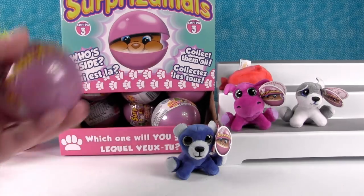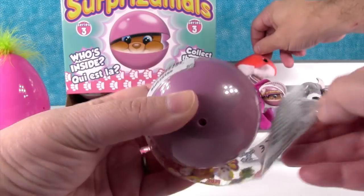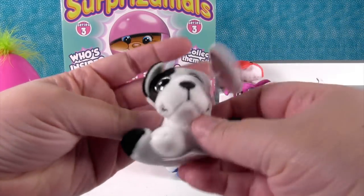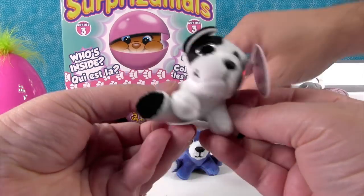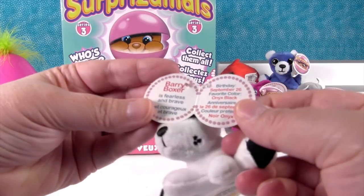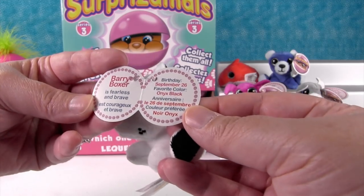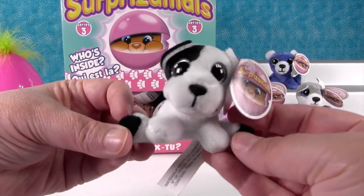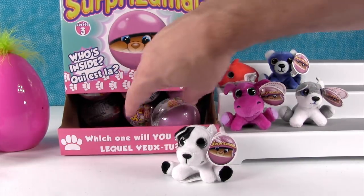Okay, we're doing good. I shouldn't have said it, but I did. We'll probably start getting more duplicates. Maybe. Nope, not yet. I have a Dalmatian, I think. It's just not a super spotted Dalmatian. It might just be a little black and white puppy. Yeah, it could be like a beagle. Oh, it's a boxer. It's Barry the Boxer. Is fearless and brave. Birthday, September 26th. Favorite color, onyx black. Cute. Aw, I like his little black tail. Yeah. Very nice.